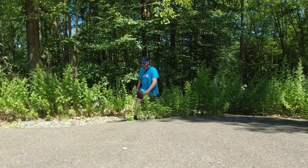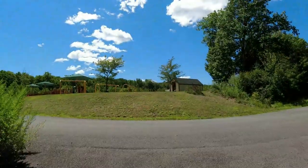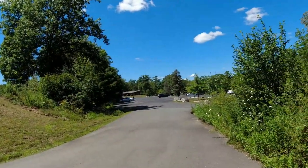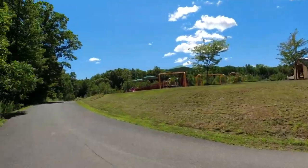And here we are. Here's the exit or entry, depending on where you're going, right behind the little cabin playhouse. All right, that was pretty neat. So that shows us how far we've gone and the amount of area that we covered. But I do want to show you one thing up here that I mentioned earlier. So let me get up here and I'll tell you what it is.